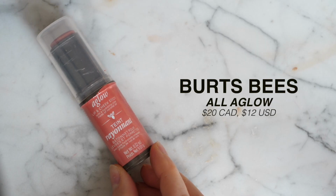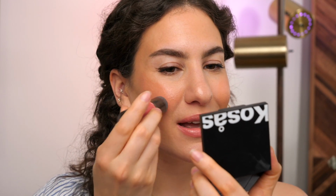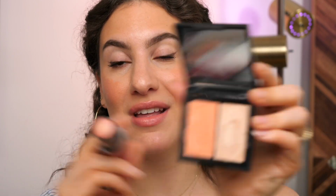So on the other side, I'm gonna be using the Burt's Bees All Aglow Lip and Cheek Stick. This one is in the shade Peach Pond. Now these aren't really incredibly similar, but they are similar enough that I would put them together. If you were just talking shade here, these are like the exact same shade. So if you were into this shade but you didn't want to get this formula, then I would get the Burt's Bees one. It's pretty much the exact same color. It's also less expensive, so yay for great dupes.